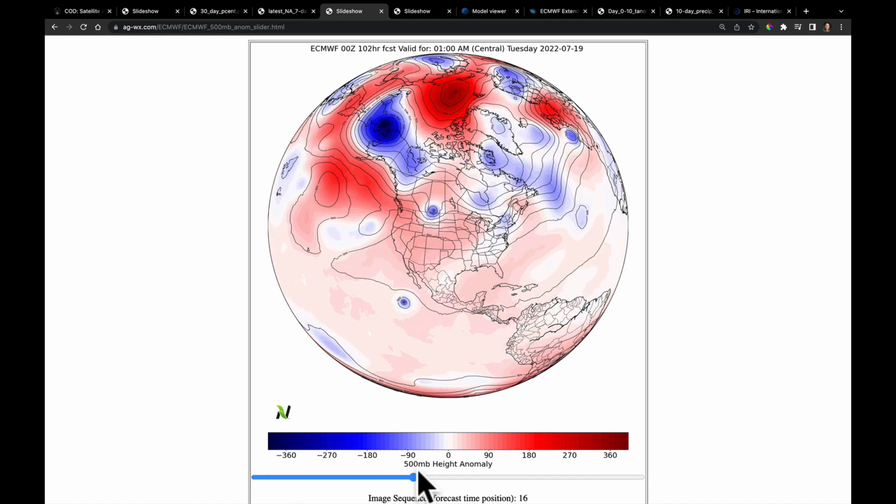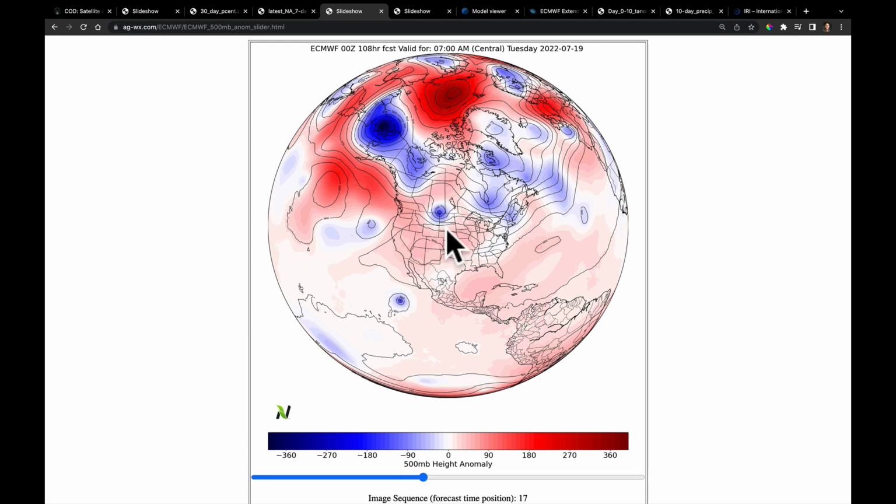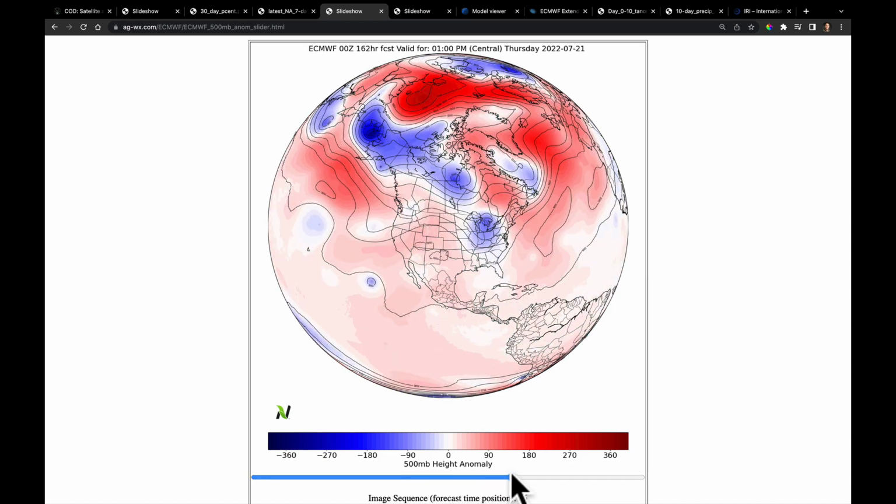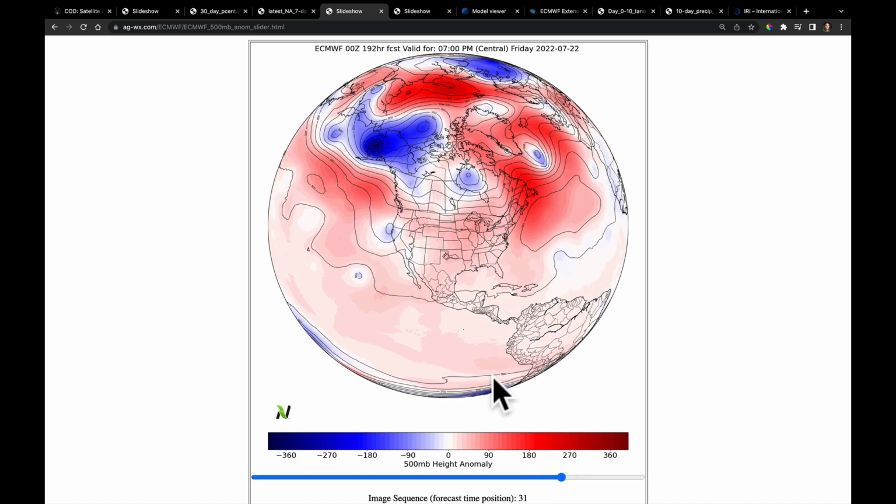Through the weekend into early next week, I've got a nice low that's going to cut through the Canadian prairie, but the ridge stays in place. So that's all the way up to next Wednesday, into next Thursday, Friday, Saturday. It just seems to sit there, and in fact, it tries to expand a bit to cover more of this part of the United States.